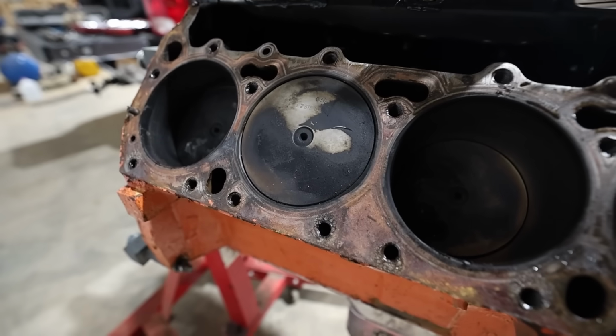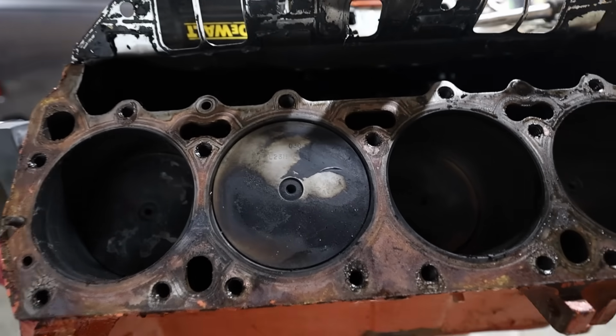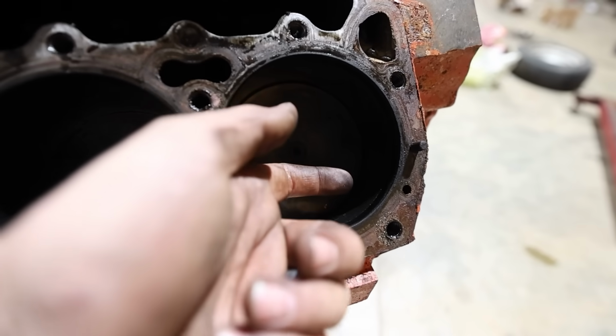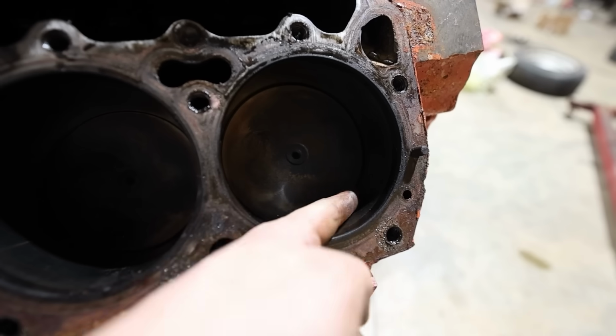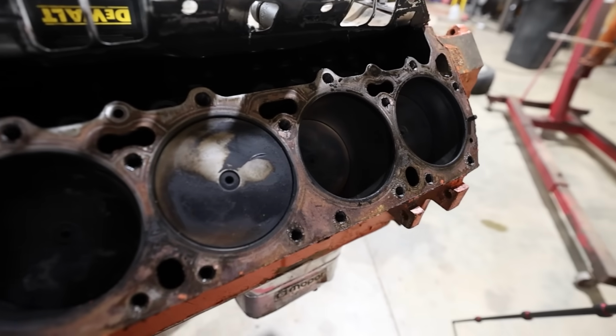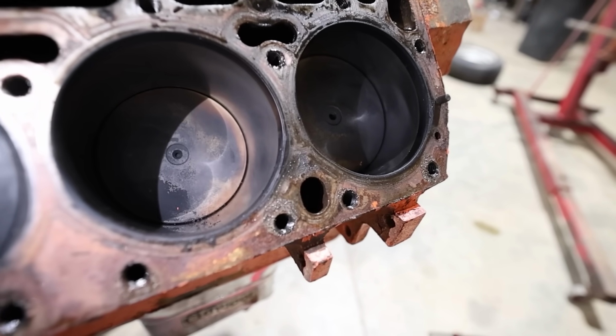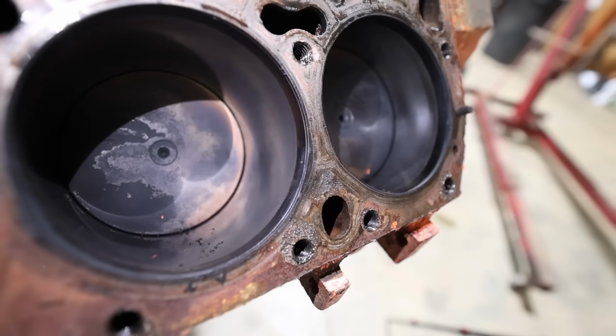Oh yeah, look at that. That looks fantastic. We've got flat tops and no ring ridge. I mean, listen, if I drag my fingernail across it, I can't even catch it. You can still see a little bit of cross hatching in there. It looks fantastic. So I feel really good about this side. Hopefully the other side looks as good. Look down in there. It looks great.